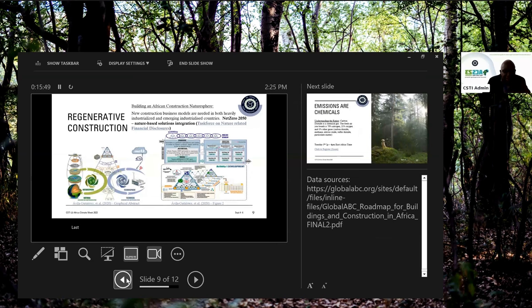Lastly, we need models. We need models, not copy models from the developed countries. We need to develop our own nature solutions based on nature-based solutions integration. And building these models requires most of us to change our mindset and to begin thinking the way our forefathers thought, that they had forever a beautiful nature living environment. Thank you.